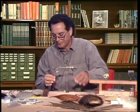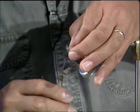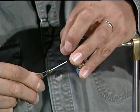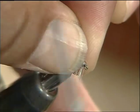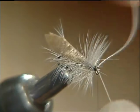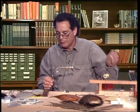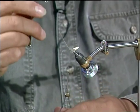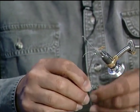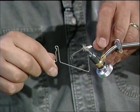Now, I will pick up the antennas and move them back, wrap in front of it, picking all the fibers you can, get them out of the eye of the hook, just like that. Then move the antennas forward again, and using our long whip finisher, we'll do just that, finish our skittering caddis.